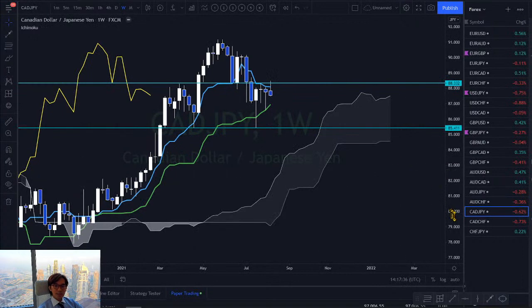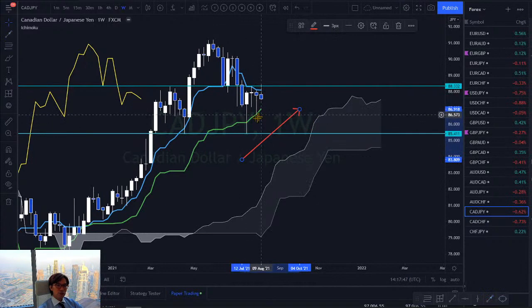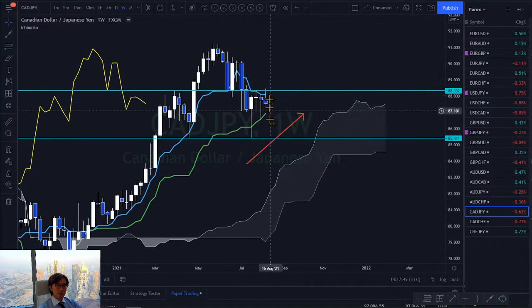And the next one is CAD JPY. This is technically an uptrend because the Kijun Sen is still pointing upwards, and you can see Kijun Sen support twice here. So the market could go up next week. But if the market goes down and breaks the Kijun Sen, then we don't look for buy chances anymore. So that will be the key for next week. There is also a resistance level here at 88.33. Once the market breaks that resistance level, I think that will also be a good time to look for a buy chance in lower time frames.